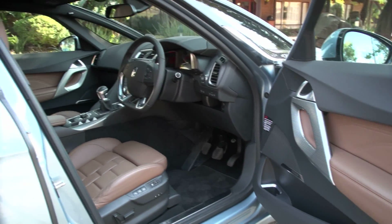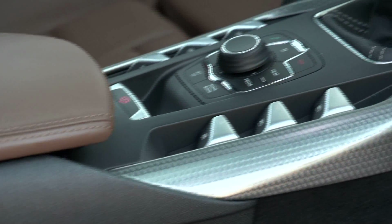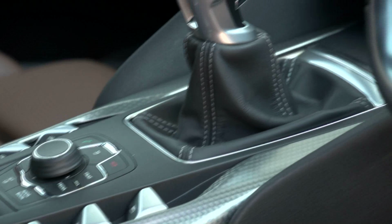Like the outside, there's a lot going on in the cabin. Things like the storage bits above your head, the switchgear, the aluminium, the LED lighting, and the incredibly crafted seats with their watch strap design.